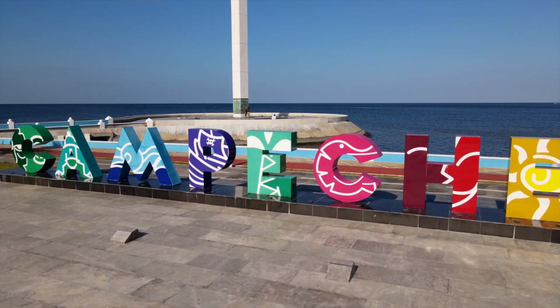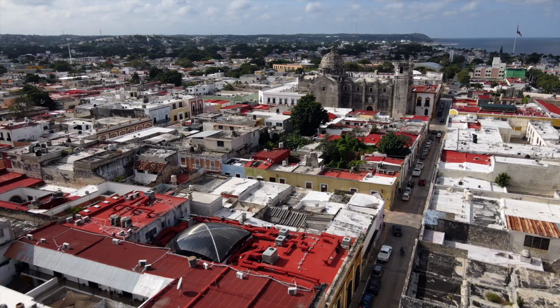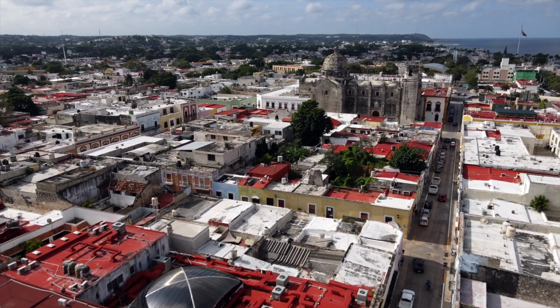We are officially in the capital city of the state of Campeche, which is Campeche City, and it's everything we kind of imagined.